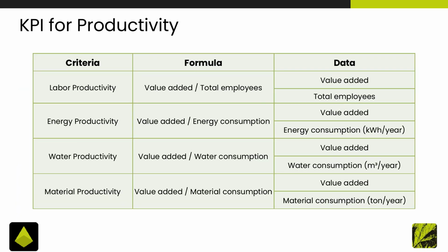Now, let's focus on key performance indicators for productivity. Labor productivity is calculated by dividing value added by total employees, reflecting efficiency per worker. Energy productivity measures value added per unit of energy consumed using kilowatt hours per year. Water productivity looks at value added relative to water consumption measured in cubic meters per year. Material productivity evaluates value added per ton of material consumed. These KPIs are essential for gauging how effectively resources are utilized to generate economic value.